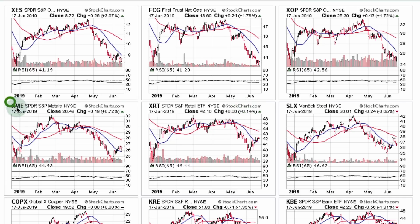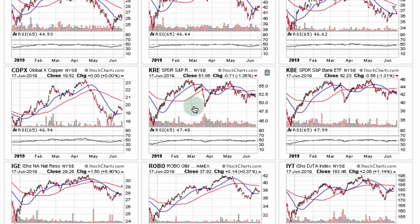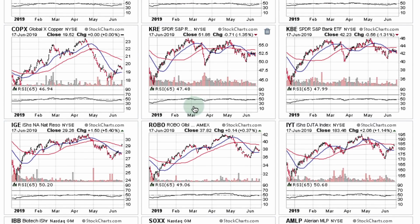And then we can see metals and mining and steel. So I'm just not interested in any of these ETFs and retail. Now, even if you don't trade these ETFs, I think you can get valuable information from this in that these are some of the ETFs or groups you want to avoid. If you want to look for strong stocks, you're probably going to have to look elsewhere.